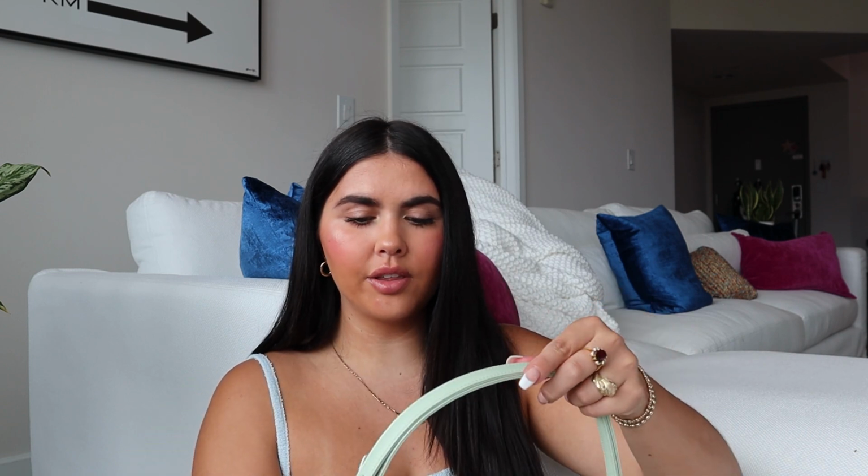Let's give her a little opening up and see what's inside. So if I remember correctly, you can actually adjust this strap with the buttons. And I think it can go longer. Although I can really only see myself carrying this as a shoulder bag or holding it with my hand instead of a crossbody. I just don't know if the strap goes long enough to be a crossbody.